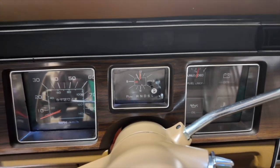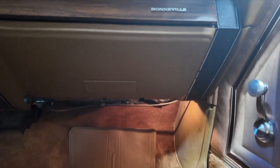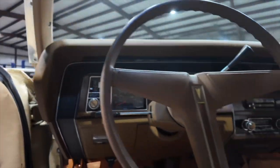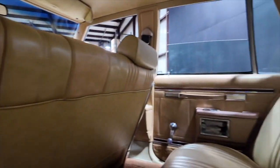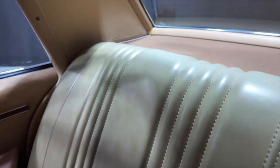Mileage reached a little over 61,000. Upper dash. Lower. Back seat nice and clean. Package tray.